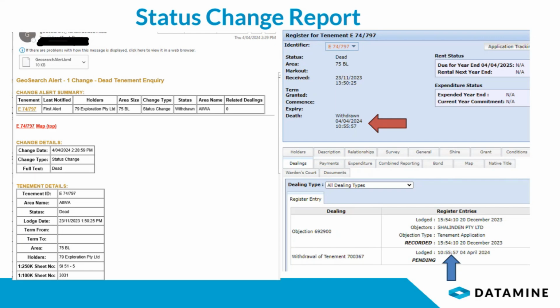And the status is showing dead as well. But you'll see over here the change for the status didn't happen until 2:28, 4 hours after it actually changed, and you got the report 1 minute after it showed up. So if there's a status change, it comes through really quick during the day. Yeah, and this is the first alert for that particular tenement as well.